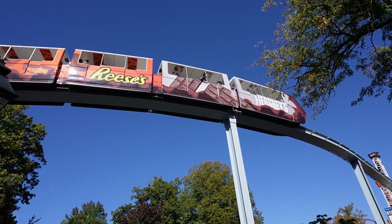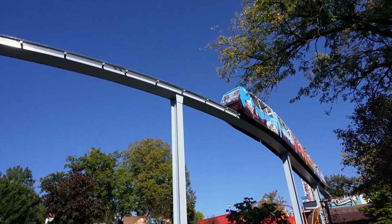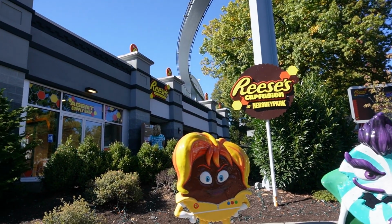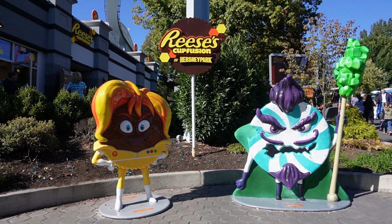Look how cool that is. Look at all of the different carts. You've got Reese's, Hershey's, Kisses. Oh, I love that. We'll have to try that. I think I may try this Reese's Cup Fusion ride based on how long it is. Seems like one of those shooting rides like the Men in Black ride or Buzz Lightyear's Space Ranger Spin ride, so let's go try that. So I actually decided to abort mission and we're not doing the Reese's Cup ride.